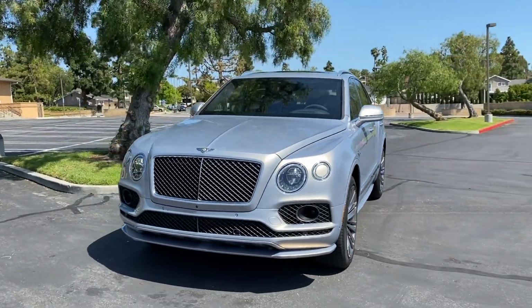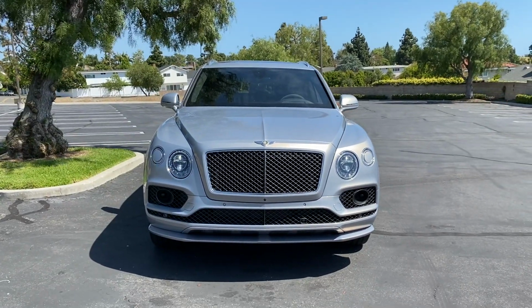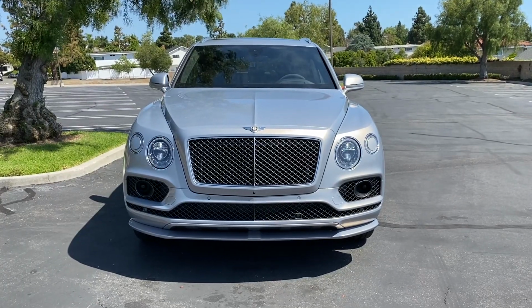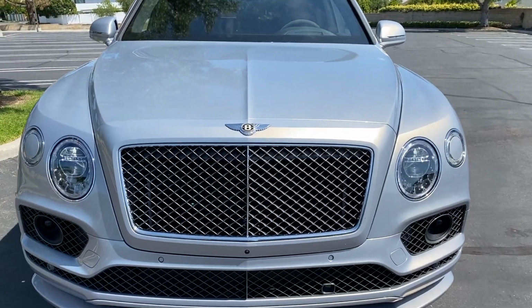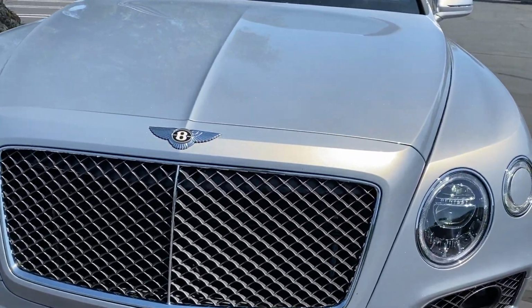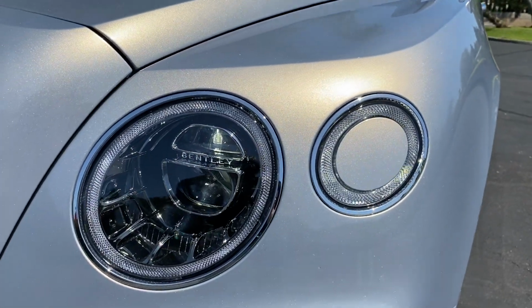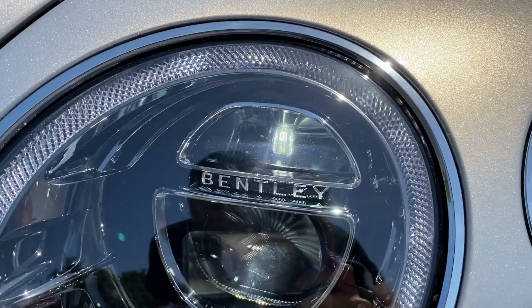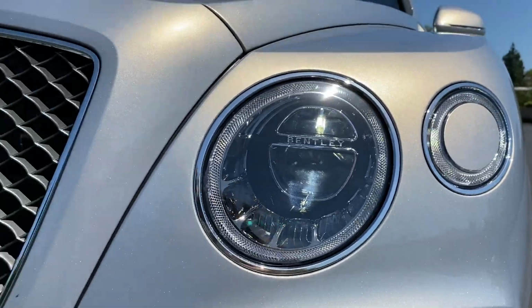This Speed is intended as the range-topping version of the Bentayga, meaning it has the most power, the most exclusivity, and in this case, you're going to distinguish the Speed from the other Bentaygas a few different ways. One, it has some dark accents for these headlights. Notice the Bentley name spelled out. Love that little detail on the headlights.